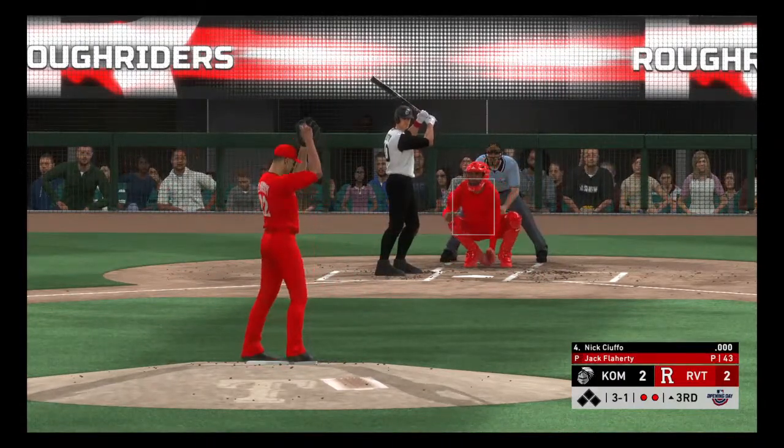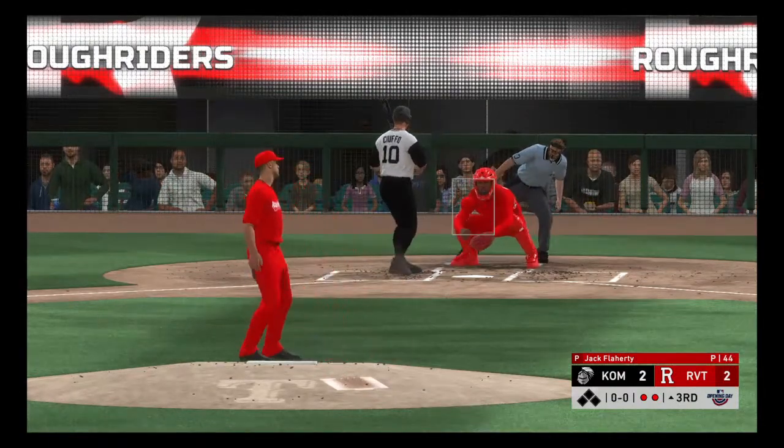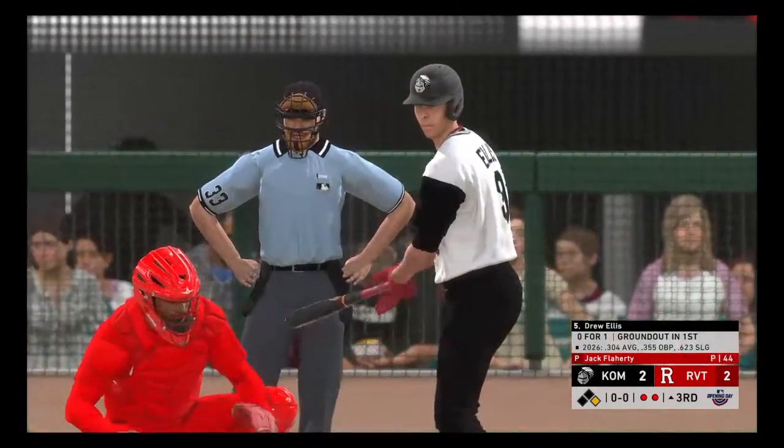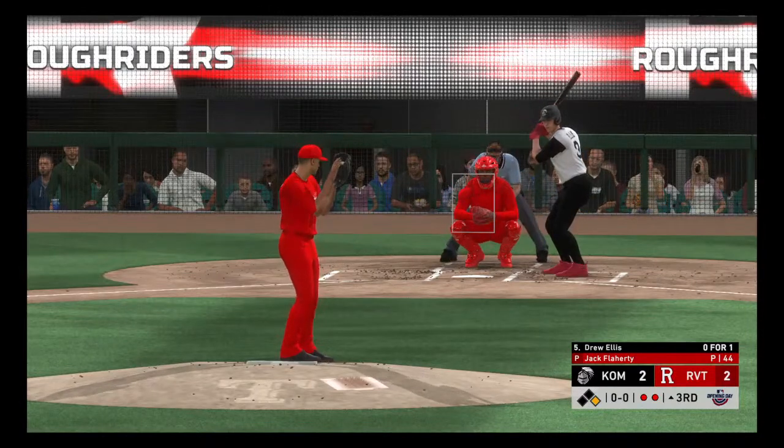This is good patience here to work the 3-1, especially after 2 quick outs to start the inning. Even if you don't end up getting a hit or drawing a walk, at least you're making the guy work a little bit and giving your pitcher a chance to rest a little.